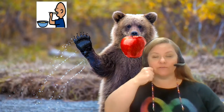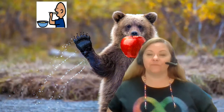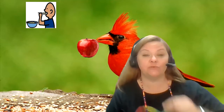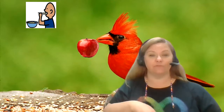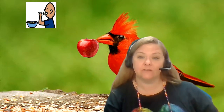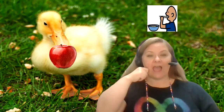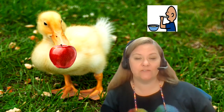Eat apples. Brown Bear, what do you see? A red bird. What is the red bird doing? Red bird, eat apple. Bird, eat apple. Red bird, what do you see? A duck. Duck, eat apple. Yellow duck, what do you see?